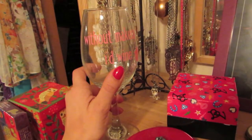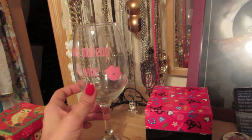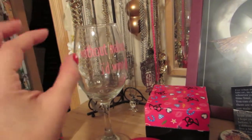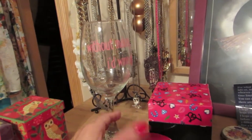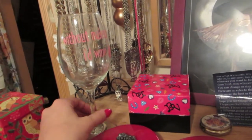One of my favorite wine glasses is "Without Makeup I'd Wine." One of my friend's sisters made them for me. She actually etched it or stenciled it or whatever, and she has her own company and everything, DMC Designs, and she makes all these types of products. I'll link her down below too if you guys are curious. But that's pretty much it.